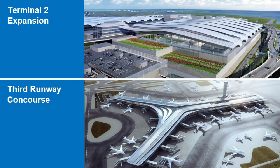That's also happening on land with all the preparatory work from new baggage handling services to APMs to the construction of new car parks around the buildings to allow for the development to commence. Now, two of the key projects for the third runway system is the Terminal 2 expansion at the top and the third runway concourse.